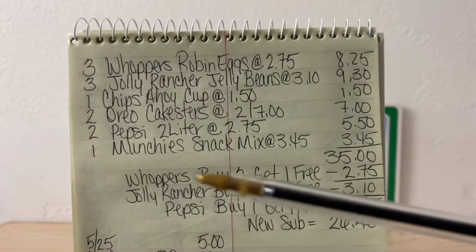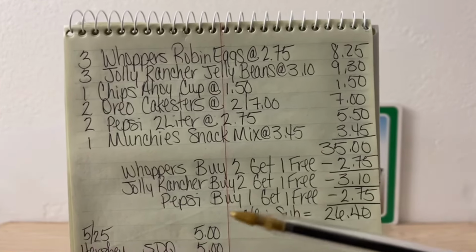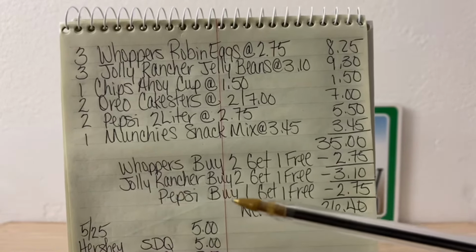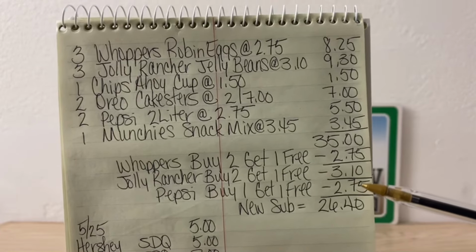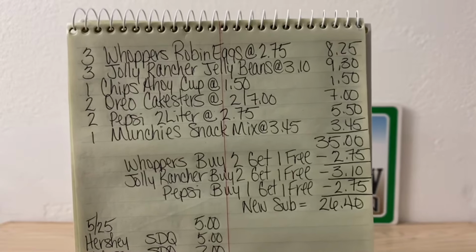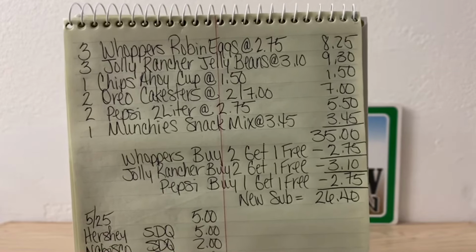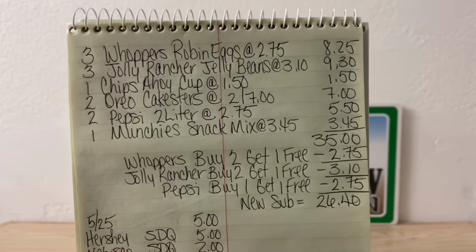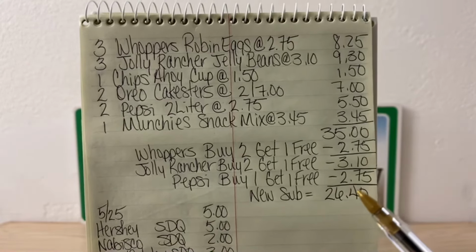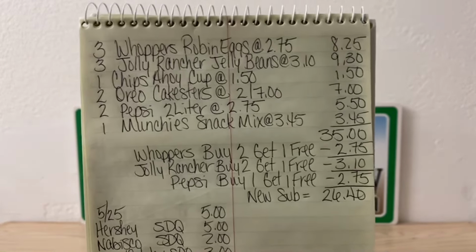But we have an in-store offer for the Whoppers, buy 2, get 1 free. So we need to subtract $2.75. We got Jolly Ranchers, buy 2, get 1 free. We're gonna subtract $3.10. And we have the Pepsi, buy 1, get 1 free. We're gonna subtract $2.75. We need to subtract that from our subtotal, because these are in-store offers, okay? They are not coupons. So you must subtract that. And once you do, it gives us a new subtotal of $26.40. That's the subtotal that you need to go off of to meet your $25 threshold. And you can see there, we did.